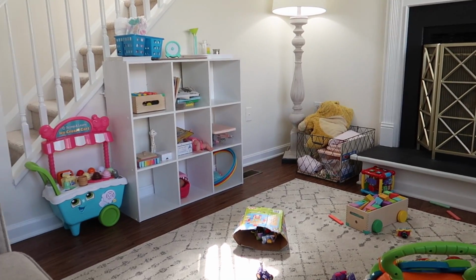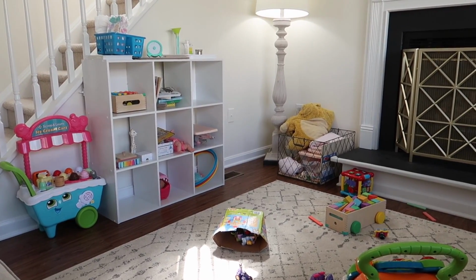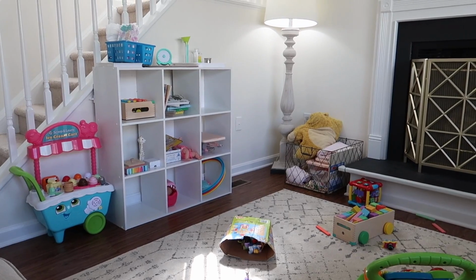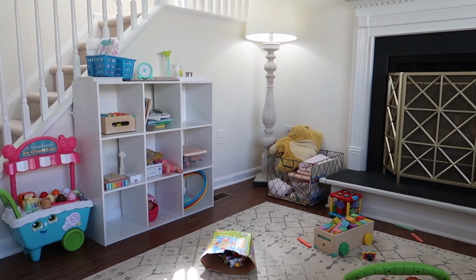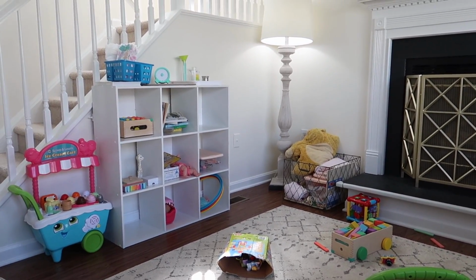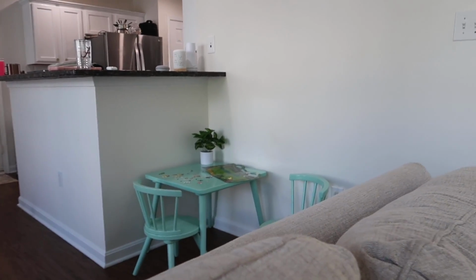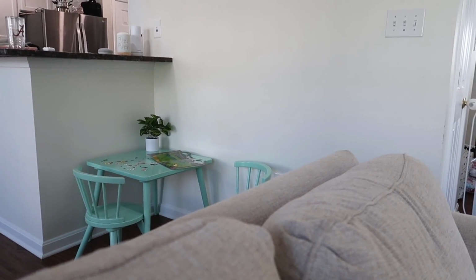So right now, honestly, this space is not too bad. It has definitely been worse. I've gone through their little cube and downsized even more, and gotten rid of more toys there, because that does accumulate. I will find more and more toys there as the week goes on. And for the most part, she has that little table over there where she does all her painting, and she does her water play and stuff in that table. But I'm hoping here that for her birthday sometime soon.